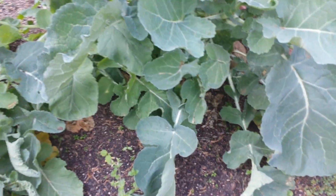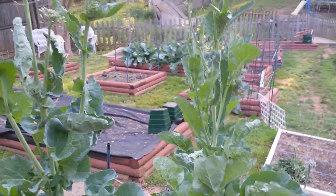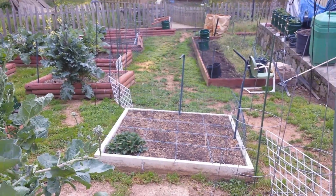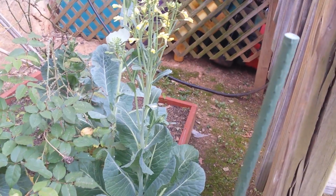And another spot that I'm trying to get seeds. This was rutabaga, or I think it's also called a Swede. Look at the base of that thing. Monster. But again, we may not be getting seeds for it. Got some cleaning up to do down there. Still finishing with that bed. Over here, the same thing is going on. Trying to wait on seeds, but I don't think it's going to happen.